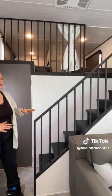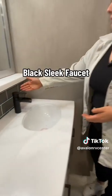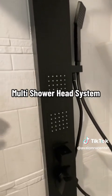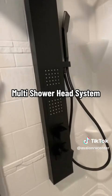So coming out of the living room, you can see another set of stairs that leads you to another loft with 2 beds. So as you can see, this bathroom is so spacious and comes with so many different luxury amenities. See this black sleek faucet, the upgraded porcelain toilet, and sleek shower head, coming with 3 different jets and also a detachable shower head as well.